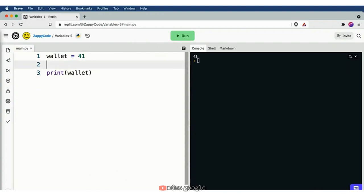Now, one more thing with variables is that the value that they're holding can change over time. So let's say with our wallet, I went and bought some pizza, and so now my wallet only has, let's say, $32 inside of it. I can update the value of the variable. I can say wallet is now equal to 32. Previously, it was equal to 41, but because I've spent some money, I now only have 32.